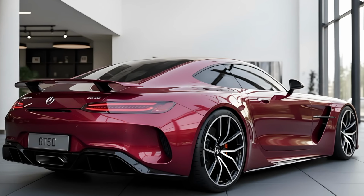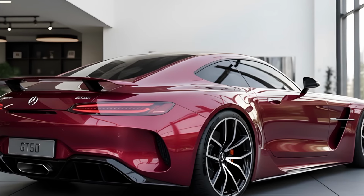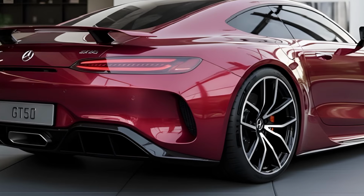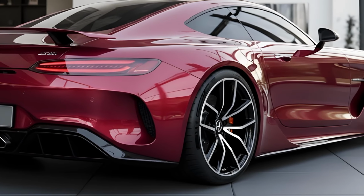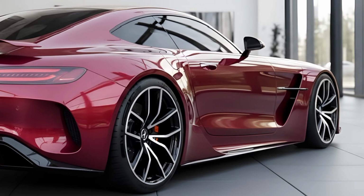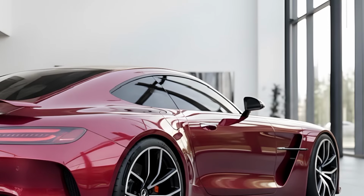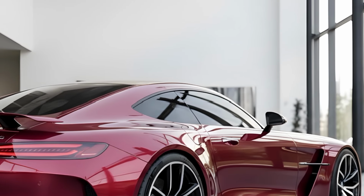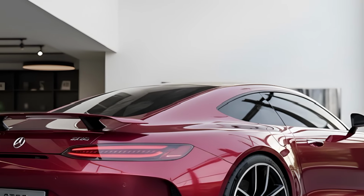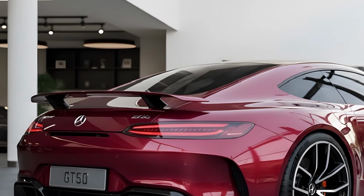Now, when you open the doors, oh, that satisfying solid click. You step into one of the most beautiful interiors Mercedes has ever built. The 2026 AMG GT50 interior feels like a luxury fighter jet cockpit. The blend of premium materials, futuristic tech, and ergonomic design is just flawless. The dashboard is dominated by a massive curved OLED display that combines the instrument cluster and infotainment screen into one continuous panel. The resolution is crystal clear, and the animations are incredibly smooth.